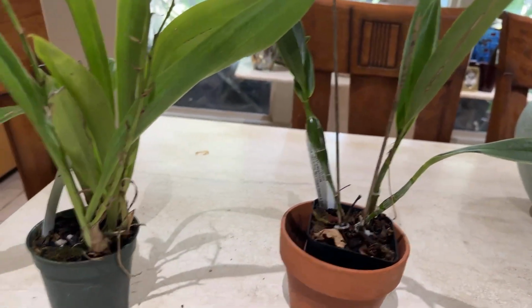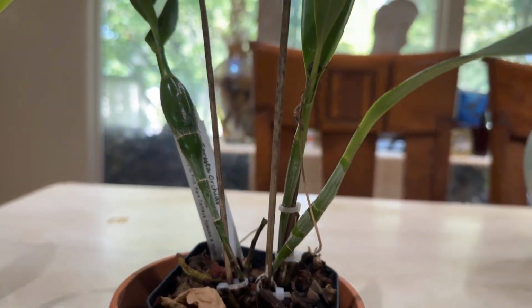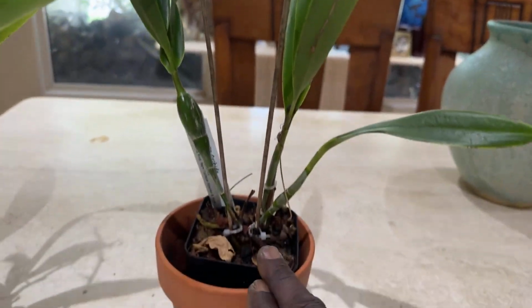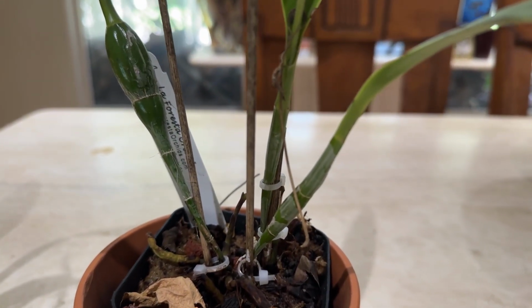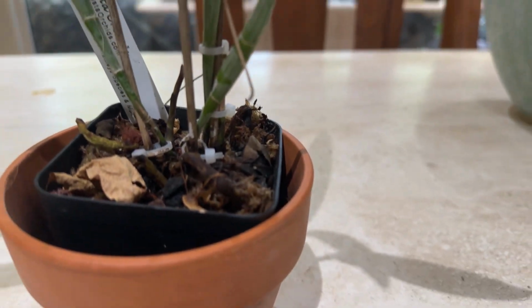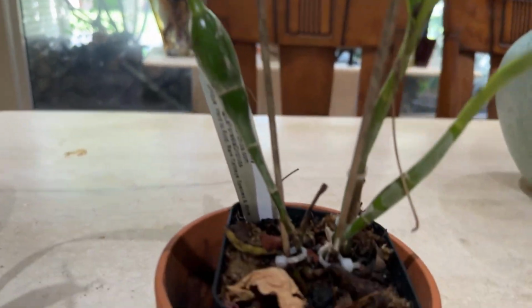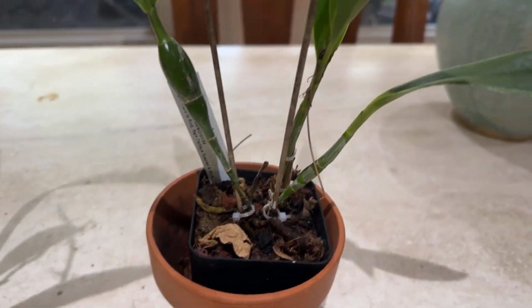All right, I think that gives you a clearer picture of these species that I classify as bucket list must-have plants. This one in particular does require a dry rest at the end of the growth season. So that is something to pay particular attention to. Otherwise, it wants good sun, protection from the midday heat. They can stand hot temperatures, and they do like water when they're not resting.